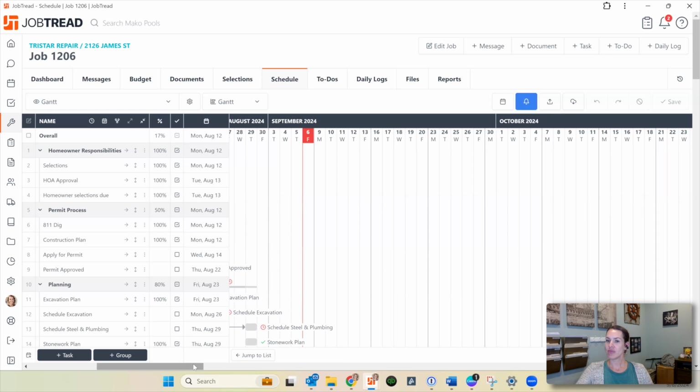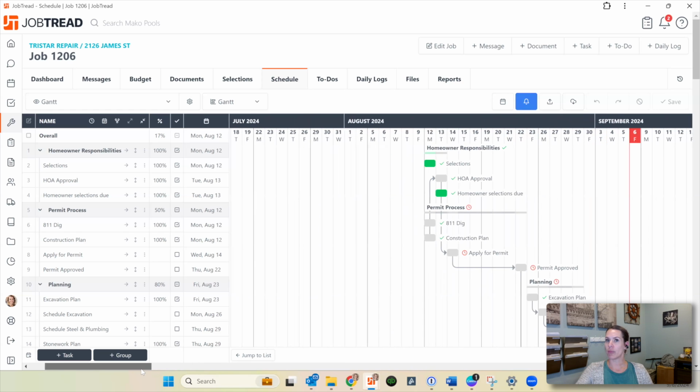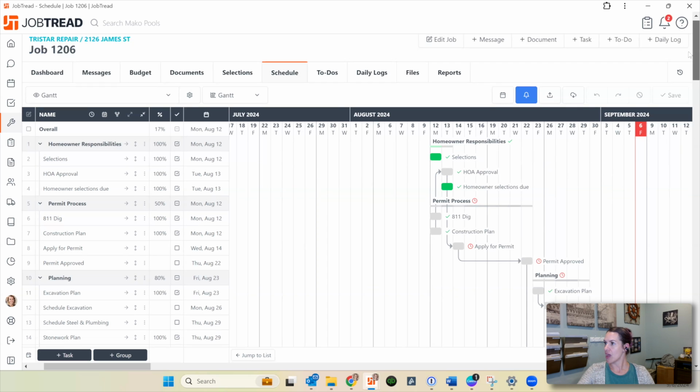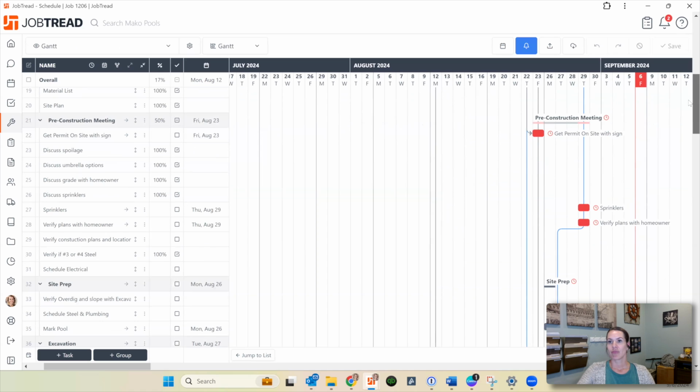I've got our whole schedule built as a template already, and I'm utilizing all of the dependencies, this has to happen before this. And so we definitely assign the homeowners their responsibilities to make sure that they're doing the things that they need to do, like their selections and their HOA approval. I have shared the schedule with them.